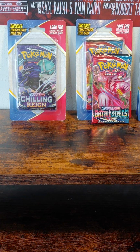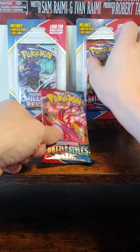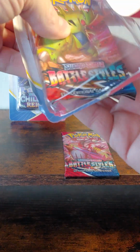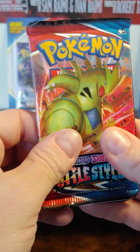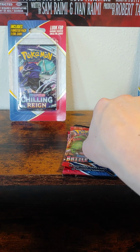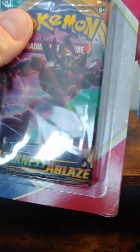All right. We're going to go in for Battle Styles first because I never get anything good in here. I've opened so much Battle Styles. I think the only thing worse than Battle Styles is Rebel Clash for me, as far as what I've opened. But we do get a mystery card in these guys. I'm gonna lay that down here. Let's open all these, and then we'll see what the mystery cards are at the end.